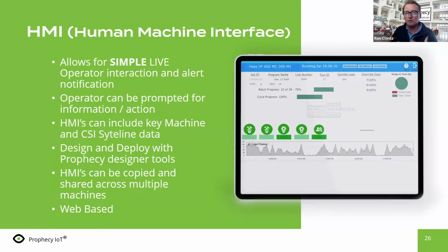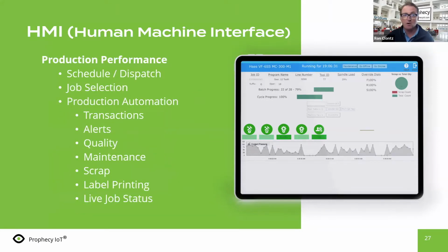So these can include all this data within one interface. It's all web-based, so it can be very dynamic and easy to use on the floor. And thus we can start to change how operators engage. Obviously, not only is operator engagement important, but we want the automation. The automation can occur based on these simple operator interactions. And behind the scenes, we can then record this data in Sightline automatically.